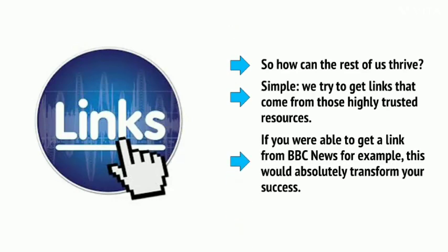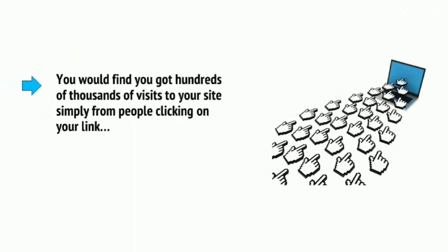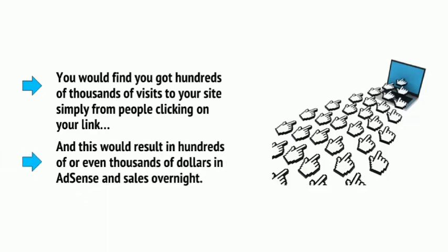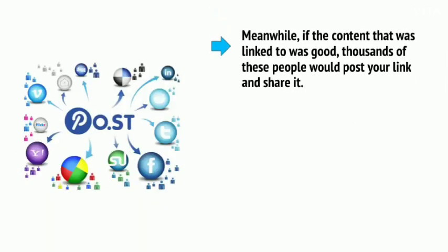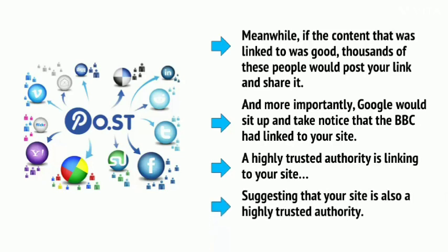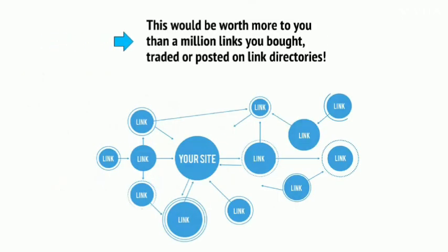If you were able to get a link from BBC News, for example, this would absolutely transform your success. You would find you got hundreds of thousands of visits to your site simply from people clicking on your link, and this would result in hundreds or even thousands of dollars in AdSense and sales overnight. Meanwhile, if the content that was linked to was good, thousands of these people would post your link and share it. And more importantly, Google would sit up and take notice that the BBC had linked to your site. A highly trusted authority is linking to your site, suggesting that your site is also a highly trusted authority. This will be worth more to you than a million links you bought, traded, or posted on link directories.